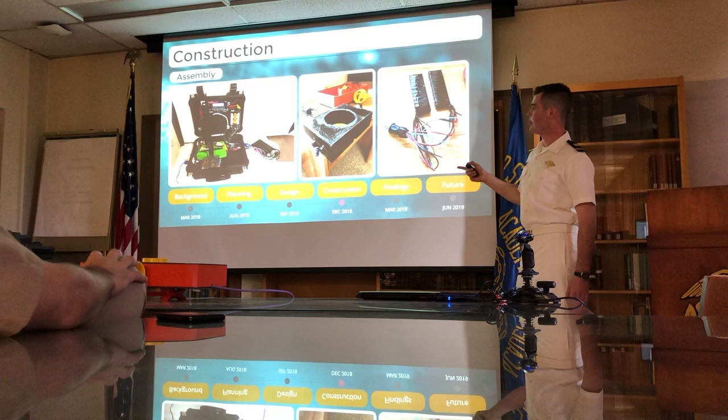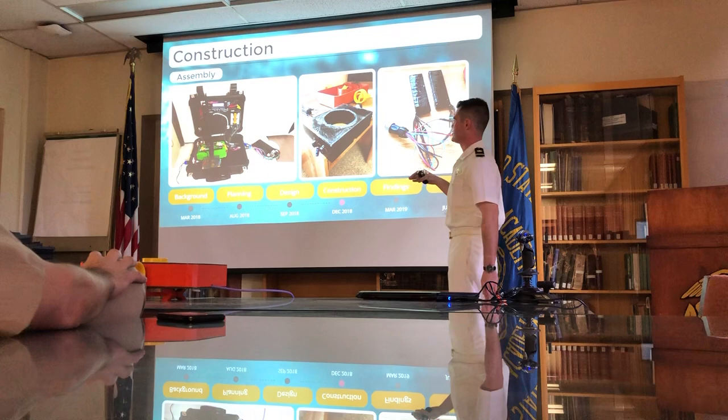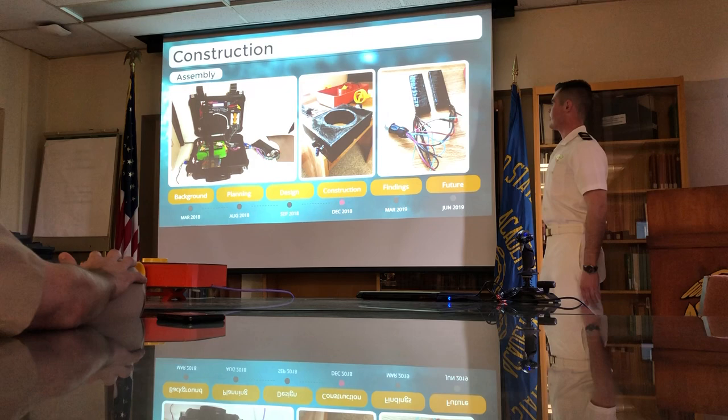In the middle is my electronics box that I 3D printed, and I'll get into the tolerances in just a second, but this actually slides down over that middle column. And then these are the batteries, just the way I wired it up.